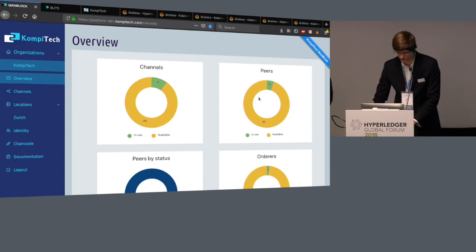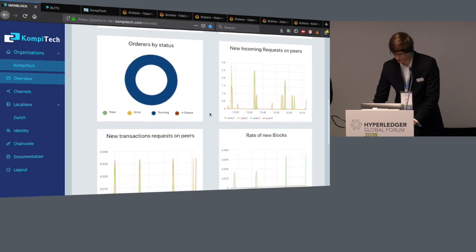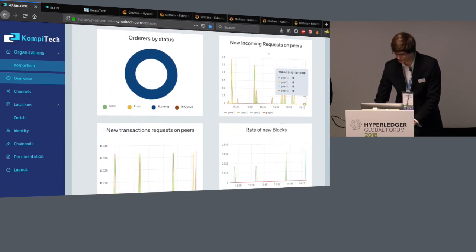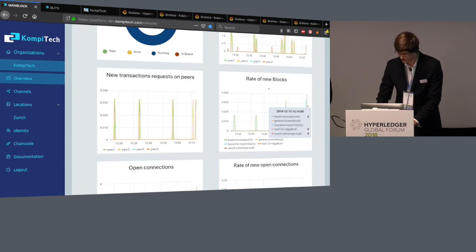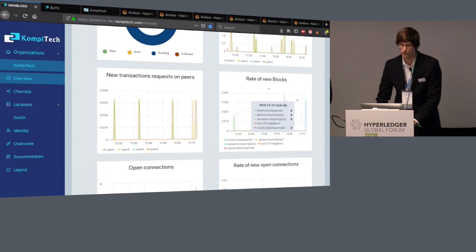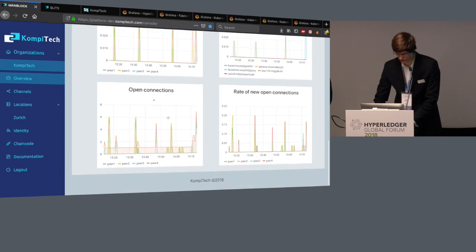Also, we have 5 peers. We have 5 channels. We started off with just 4. And we can see that there is a peak on peer 4 that is accepting new incoming requests on peers. We can also see that the height of the blocks has been changed. So there is a channel that there is a new block committed. We can see also transactions and requests on peers, open connections.